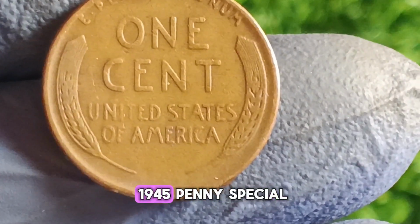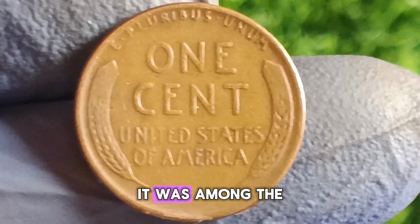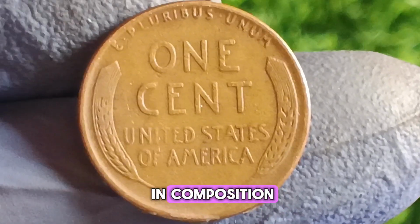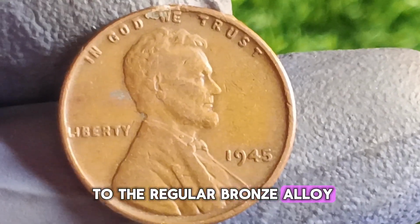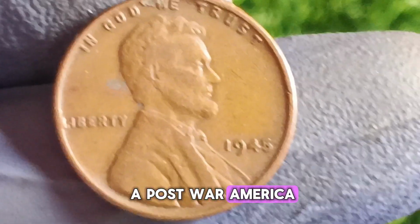What makes 1945 pennies special? Despite high mintage, some factors make this coin special. It was among the last wartime pennies. High copper demand during World War II had led to changes in composition, steel cents in 1943. 1945 marked the return to the regular bronze alloy. Symbolically, this penny represents the resilience and rebirth of a post-war America.